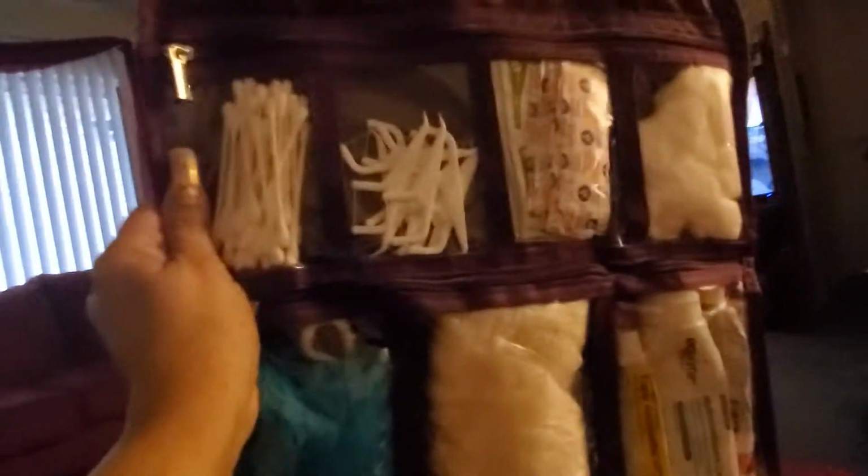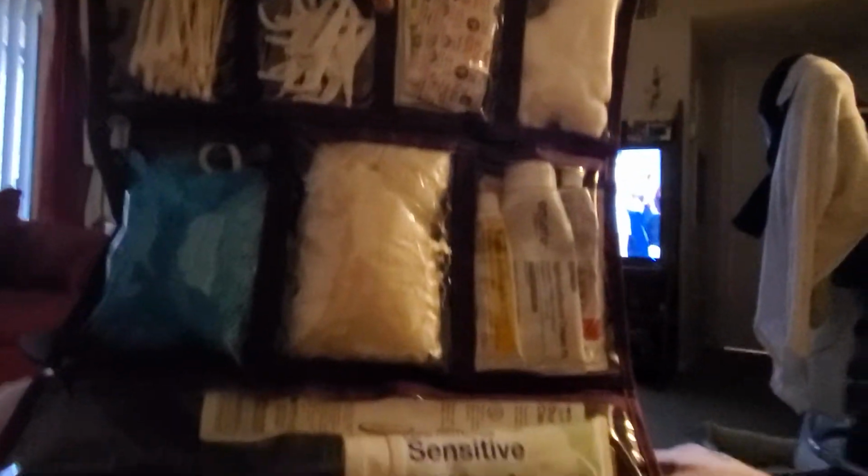So, what do I have here? And then it has a hook. Check it out. You could hang it anywhere. You could have this in your house. You could put whatever you want.